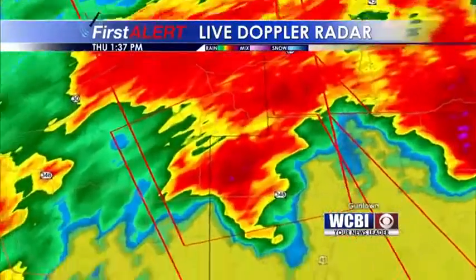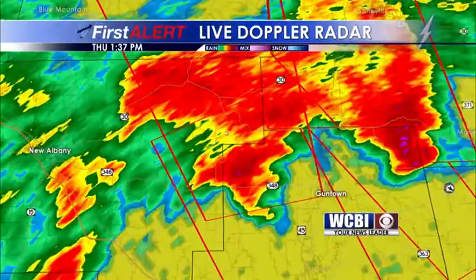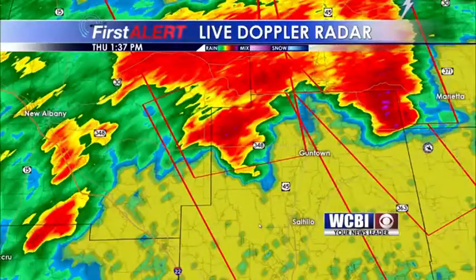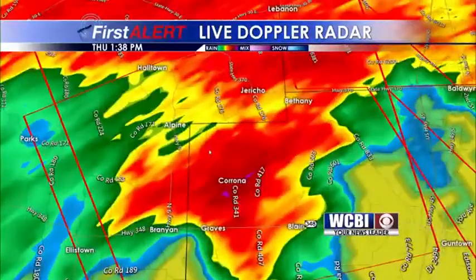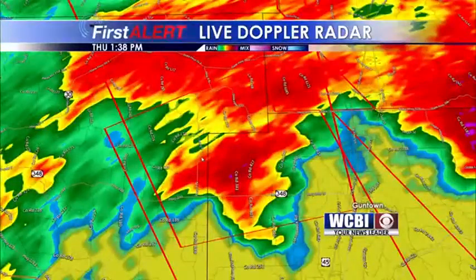Also want to point out this cell moving through northwestern Lee County, continuing to move off to the northwest into portions of eastern Union County. Still got the hook on that there, approaching Highway 348. So this is going to be moving towards Graves, Corona, Alpine, Jericho, Halltown, Bethany, and Graham. If you're watching us there, you need to get in a safe place. Again, the movement off to the north and northwest there.